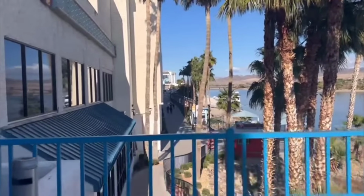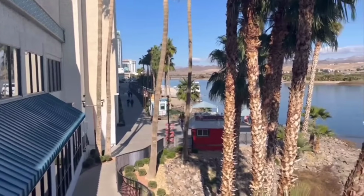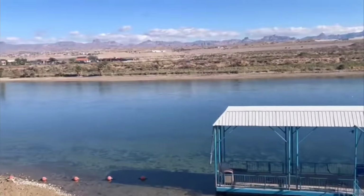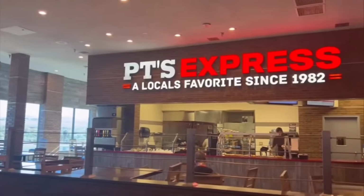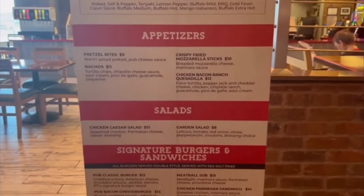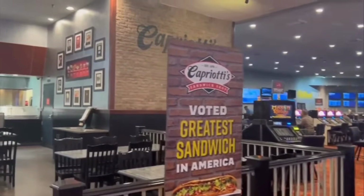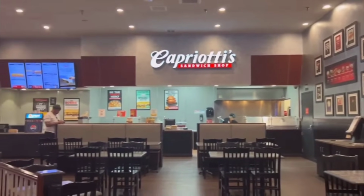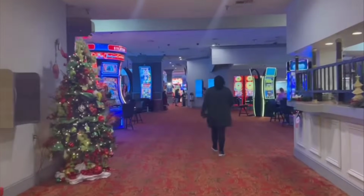They do have the Edge Pavilion. It's like this little tinted dome thing. We saw Jay Leno there. We've seen Easton Corbin there. It's a cute little venue for entertainment, and we enjoyed it. There are places to eat. There's a Capriati's, a PT's Express. They have a Denny's. They also have a steakhouse. There are lots of different places to eat.